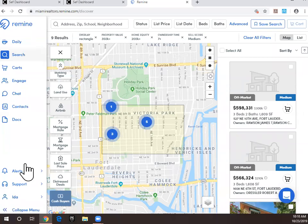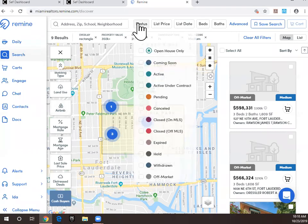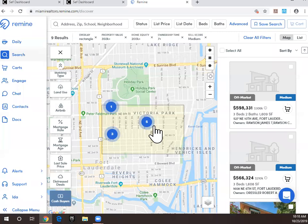We can also be more specific by adding characteristics. So if I wanted to look for a specific status of a home, I can do that. I can also look for a specific list price, list date, beds, baths, and then you can click on advanced and look for more options as well. You're able to really hone down in a specific area. Okay, so are we all here in this section?